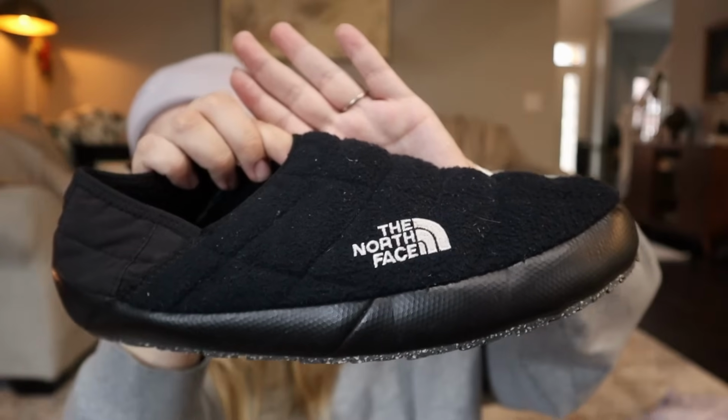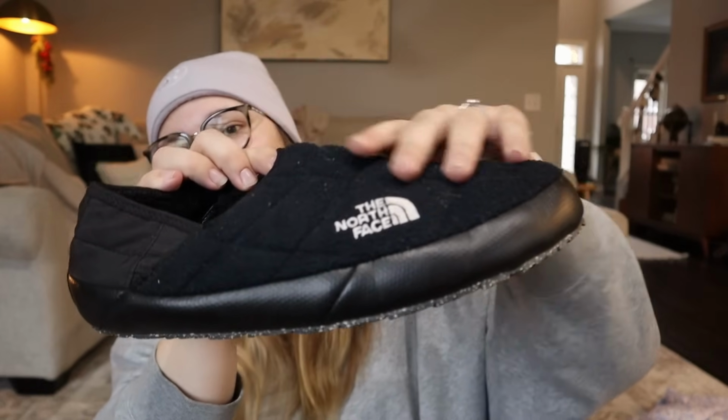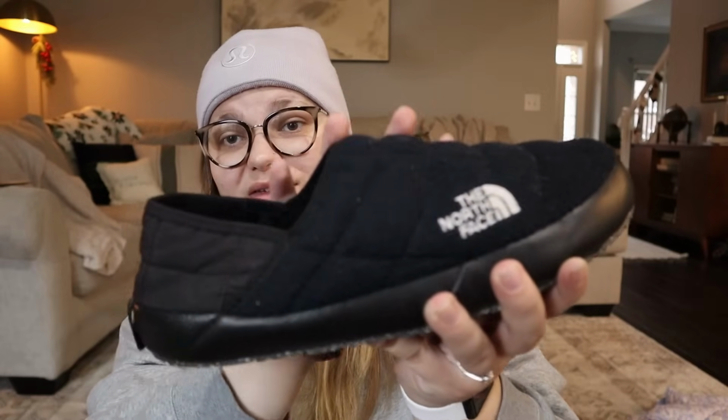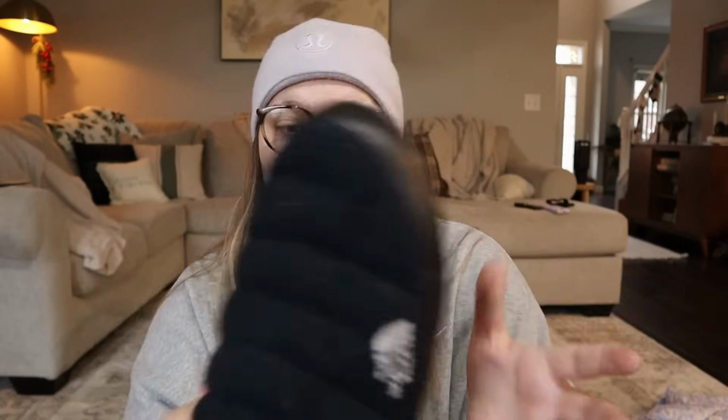I think that these are a black color. They're almost like a navy blue. I might lean navy blue on these. Navy blue or black. And they are the quilted little puffy kind of slipper. And then it has a more water resistant back. But the tread on these is in really good condition.